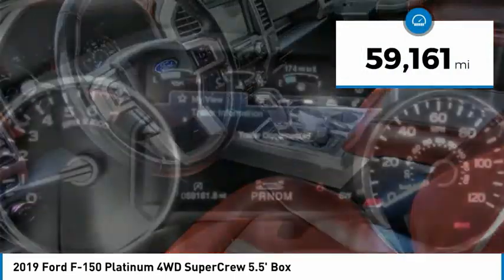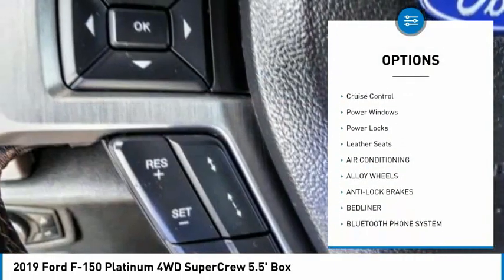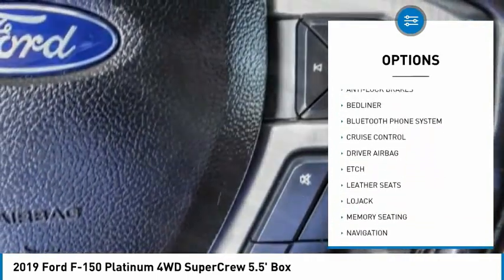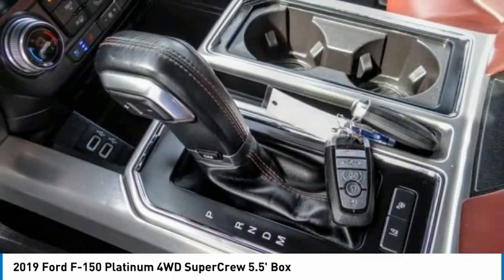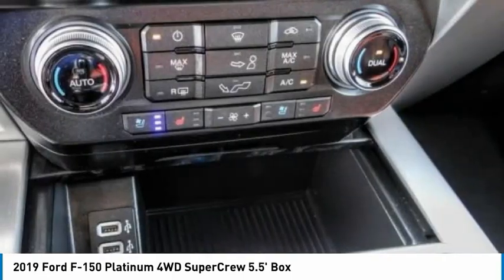Here are some of this vehicle's great options: alloy wheels, power mirrors, navigation system, power seats, cruise control, power windows, power locks, leather seats. This beauty will make even your house keys jealous. Drive it today.